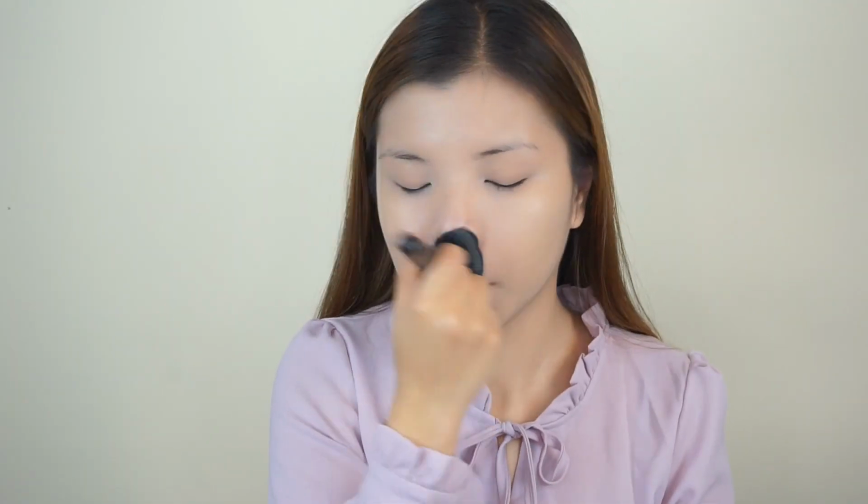To set my face, I'm going to be using my RCMA No Color Powder, and I'm just going to dust a little bit of this all over my face.